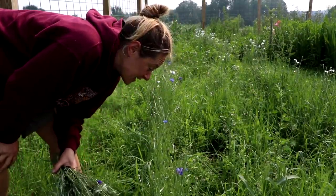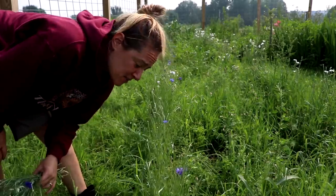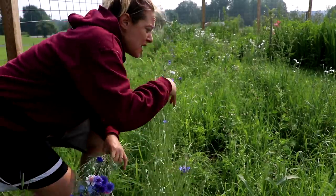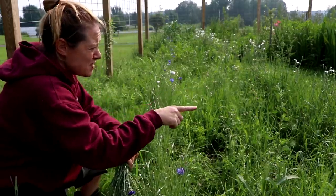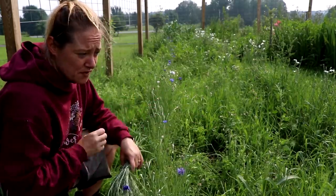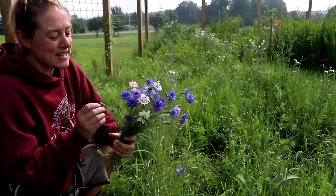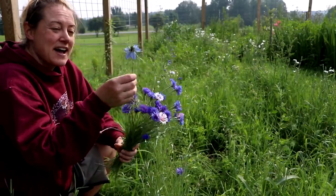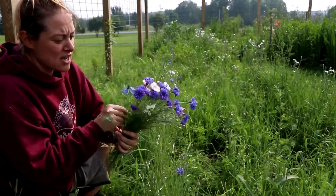My battery died and I had to go get a new one, but this is a really weedy section of the farm where I direct seeded some stuff. I've got one row of bachelor buttons. I have a row in the middle of nigella, and then I have the agrostemma on the side, which is a beautiful white bloom. But I just screamed because I have nigella. It's the first that I've seen. I actually have two of them in here.